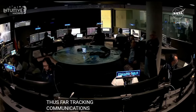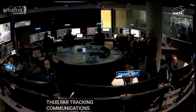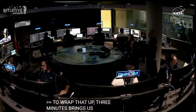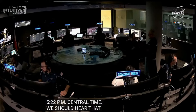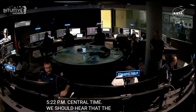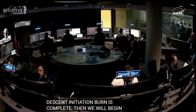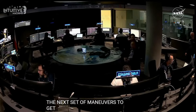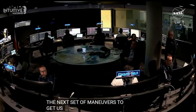To wrap that up, Josh, 3 minutes, that brings us to just shy of 5:22 p.m. Central Time. We should hear that the power descent and initiation burn is complete. Then we'll begin the next series of maneuvers to get us towards vertical and terminal descent. It starts with pitch over. And just looking at our notes here, we did go into this burn expecting pitch over at 5:21 and 57 seconds. So good call out on the timing of that maneuver.